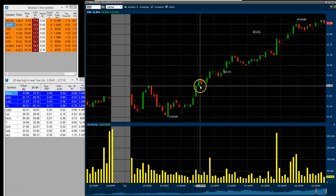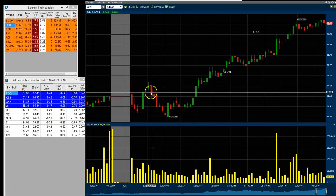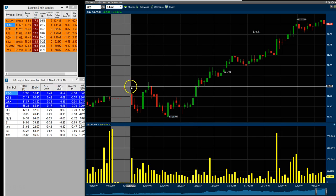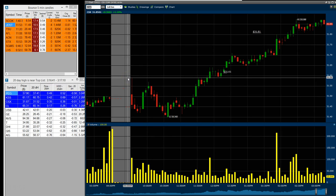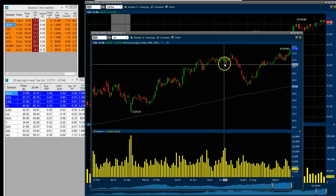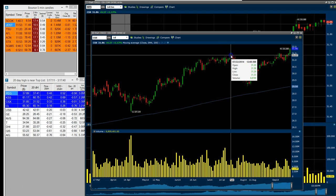So right there was the break of the 52-day high. It actually happened right here. Now I waited on it because what I really wanted to see was the break of the high of the day also, 31.59. And I think if I look at the daily chart, yes, see that spike right there is 31.59.